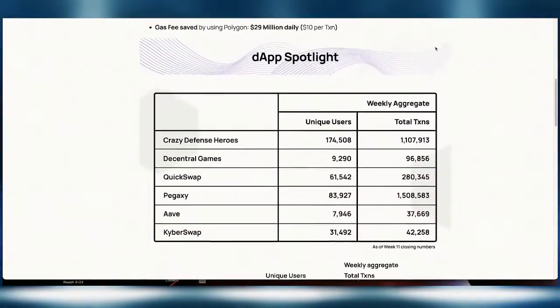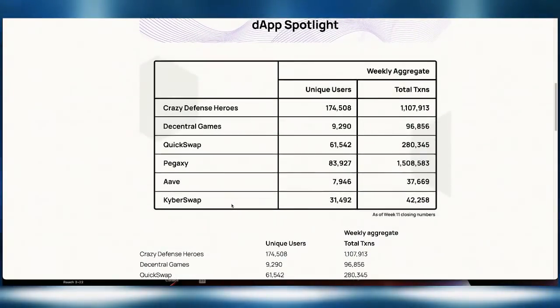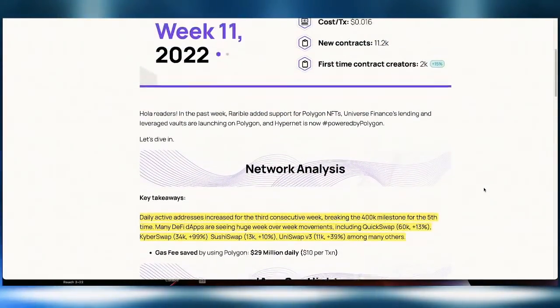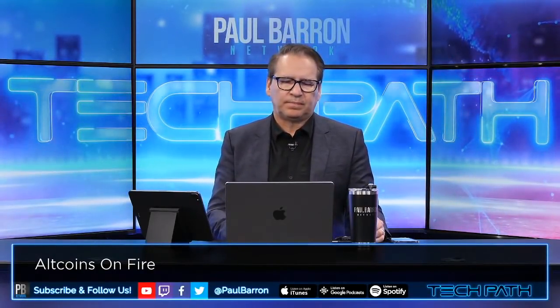And then when you look at the DApp spotlights, this is another thing. Crazy Defense Heroes is 174,000 users. Decentraland, then you've got QuickSwap, Pegaxy, Aave, and KyberSwap all coming in as their weekly aggregate of overall users on the DApp. So I think that is going to be one of the key things that they'll continue to grow on, the DApp partnerships. Seeing that really develop in the ecosystem for Matic is a good one.